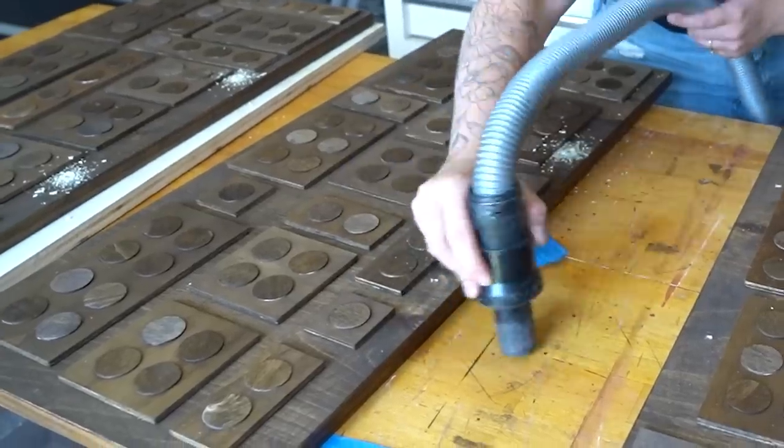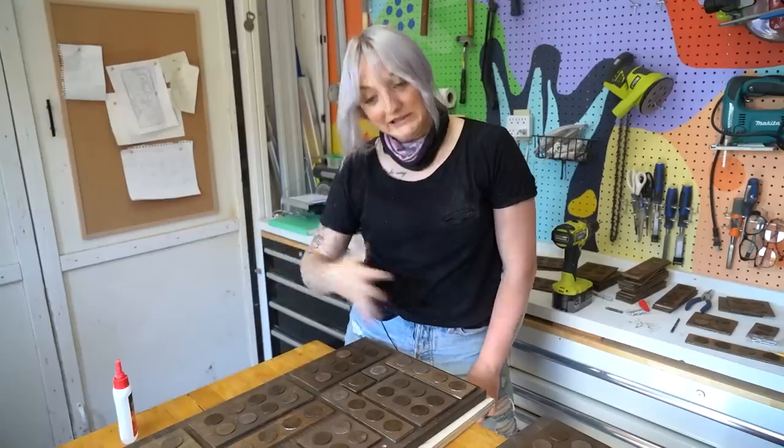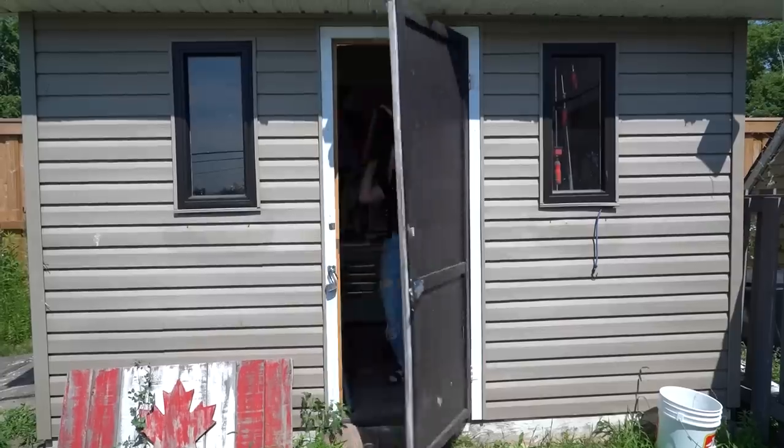We are done the doors, but now we gotta clean this up, get these inside, clean them down, and then we can put a finish on it, and then we're gonna finish this up. Woohoo!